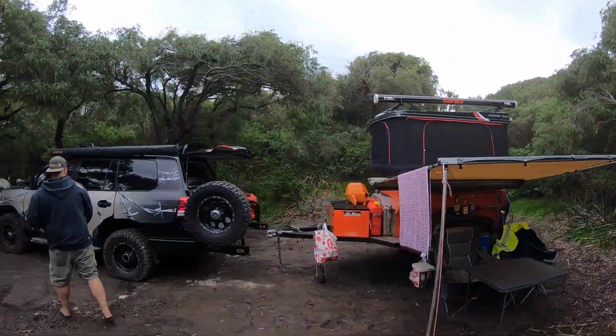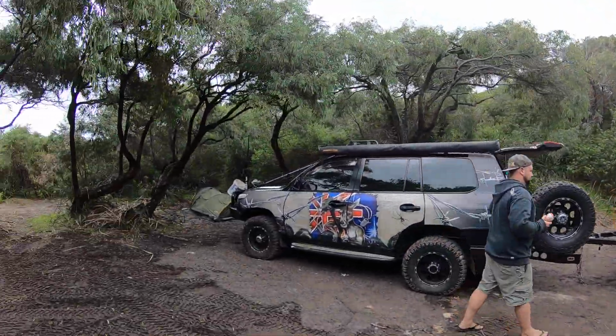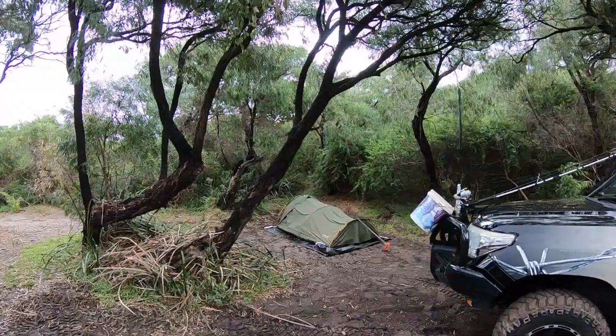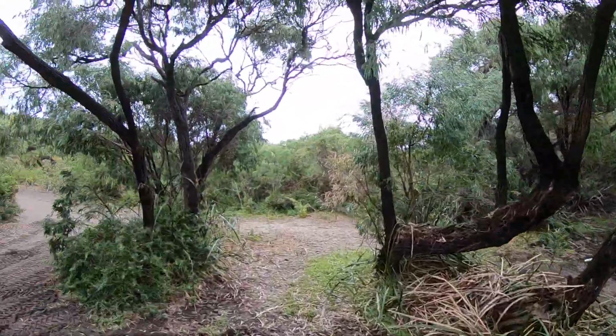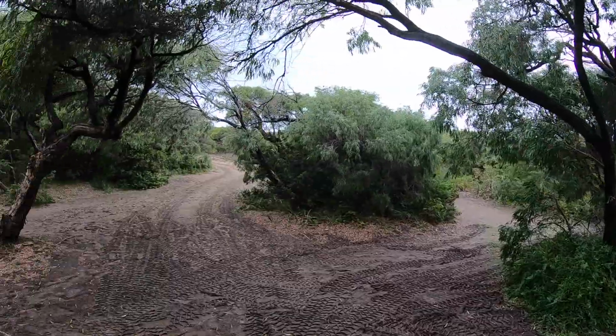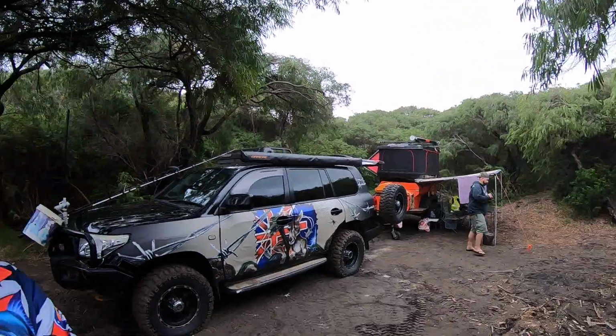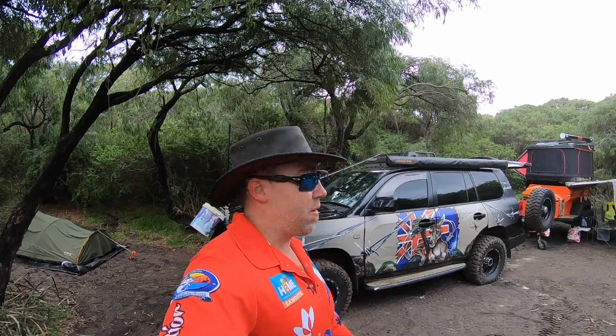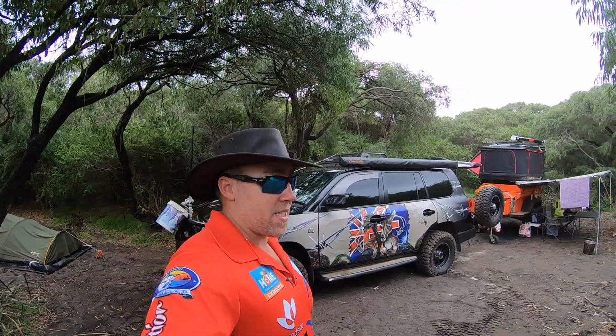There's my trailer and the cruiser. Mike's camped down here in the swag. But as you can see, it's quite a nice little campsite down here, all the peppy trees and stuff like that. And it is quite sheltered from the wind, because like I said before guys, down at the beach is absolutely howling, but up here we're quite protected, so that's the campsite.